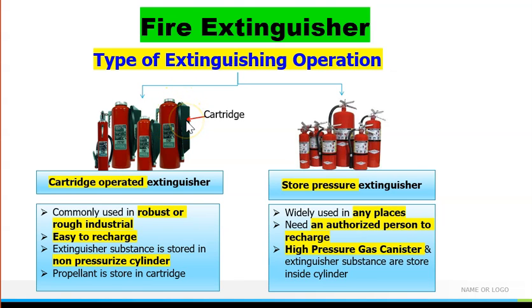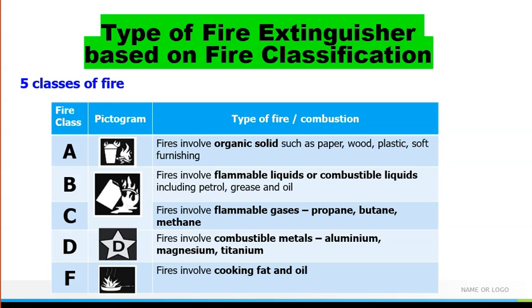The cartridge is outside. Let's learn about the 5 classes of fire, because we need to know what the source of the fire is. This is the pictogram.